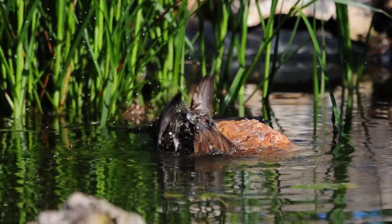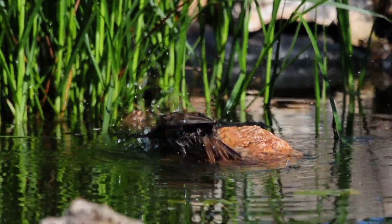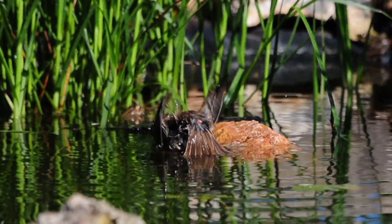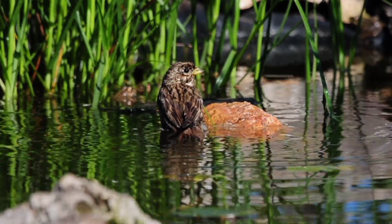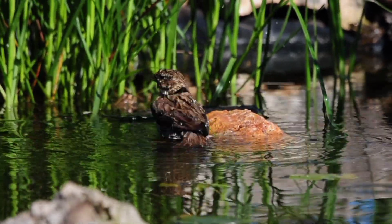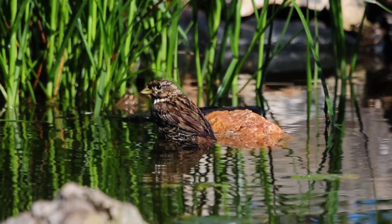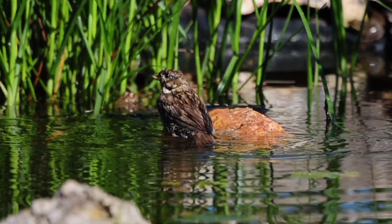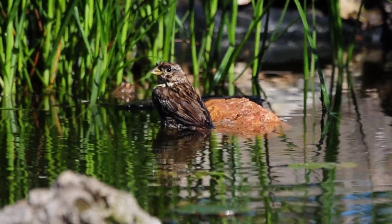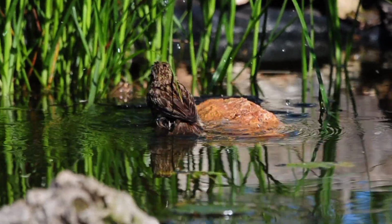I've got two or three corn bunting here at the pond. One having a bath, one having a drink. Lovely to see. Makes everything so worthwhile, all the work that I do on this pond to keep it clean and fresh for them, seeing how much they enjoy it.